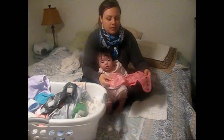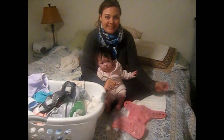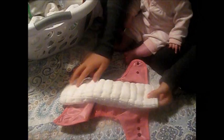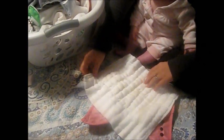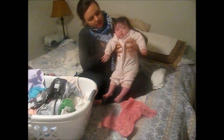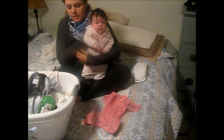Now, when I use the covers, you just lay a cover down. You lay the cover down, and for us, we do a tri-fold. So I fold the pre-fold into threes and lay it in just like that. If it's too long, you can fold it the other way and lay it in like that, no big deal, and then you just put it on the baby. Right. How are you doing, baby? That's your new diaper. Let's look at your other one.